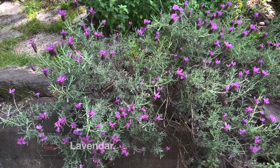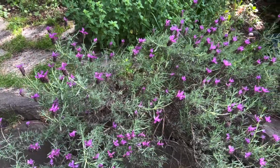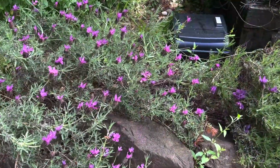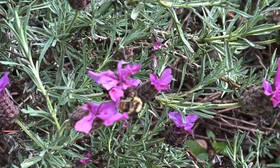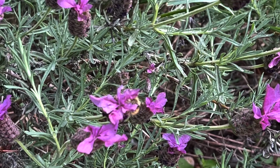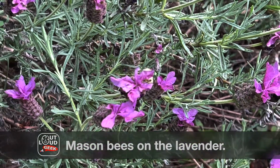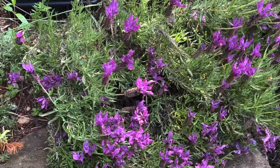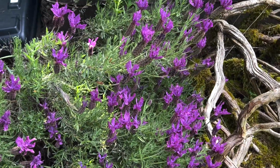And here is one of our big lavenders that is doing very nicely. It has put out a ton of blooms this year. Very happy to see that. And there are a few bees here. So here is a slowly moving bee checking out this flower. These are not honeybees. I think these are mason bees, and they seem to be attracted more to this lavender than the honeybees are. And right next to it is another lavender that is blooming quite nicely, though I think both of them are getting kind of past their primes.